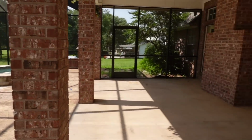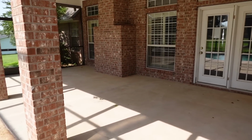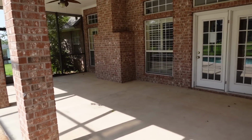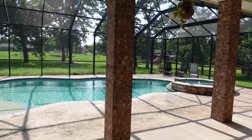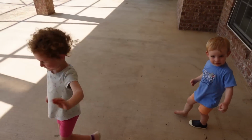So that space, and then also out here, this is so large and spacious. So we want to mount a TV, do an outdoor eating space, outdoor living space with couches and whatnot. And when we came out here the first time, I was like, oh my gosh, I can just see us hosting parties and birthday parties and just, hi guys.